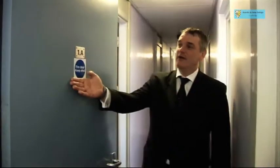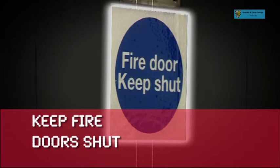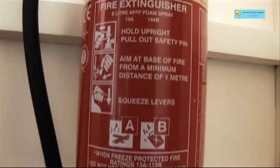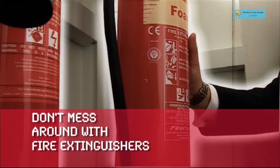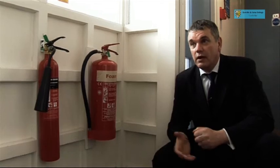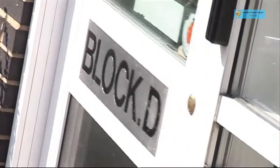Okay, here we have it. Fire door keep shut, a common sign that you see on lots of doors in all student accommodation blocks. It's imperative that you follow that instruction. This door is there for your safety. Here we have a typical fire point that may be actually provided in your hall of residence. The most important part about this is to understand that these are here for safety reasons. If these extinguishers have been tampered, this small fire now is going to intensify into a large fire, and you can now start to lose parts of the block, which could also incur you losing parts of your personal belongings.